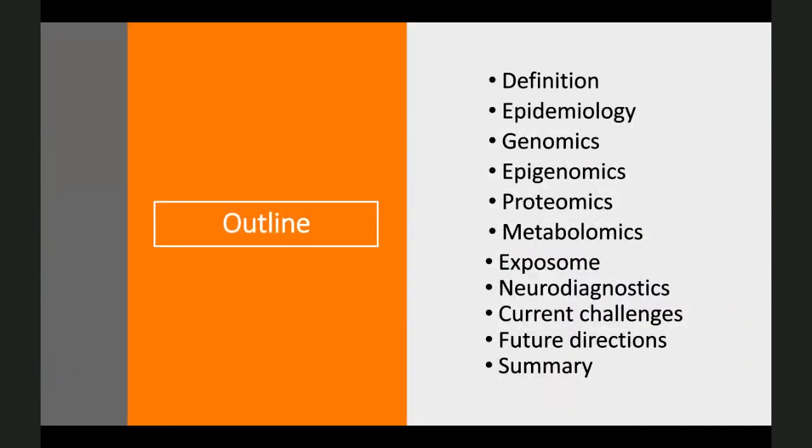Just a little bit of a roadmap for us. We'll start with a definition of autism spectrum disorder, go into some of the epidemiology before delving into more of the genomics, epigenomics, proteomics, metabolomics, and exposome contributions to autism spectrum disorder. Those five, genomics, epigenomics, proteomics, metabolomics, and exposomics, all constitute something called a multi-omics approach. We'll wrap things up looking at some neurodiagnostics associated with autism spectrum, and then some current challenges and future directions before wrapping up with a summary.